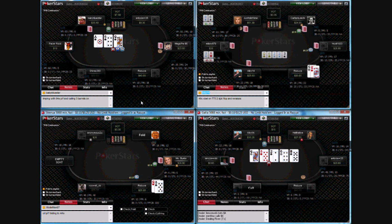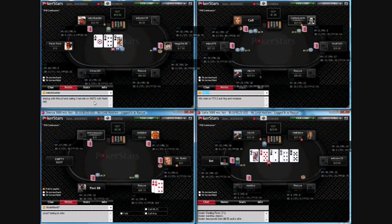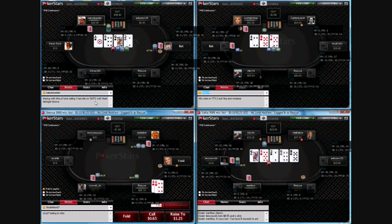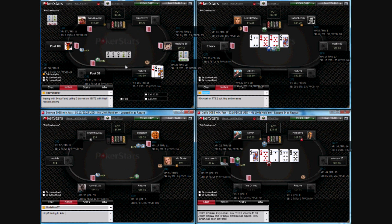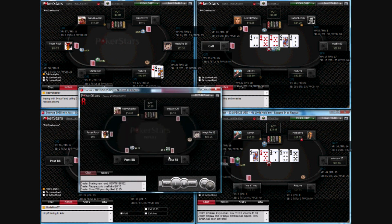I think it was 3, 5, 8, 10, 2. So I made a quick note of that because players like that we want to exploit later on when we know they have a piece of the board and we know that they're going to keep calling. So we don't need to wait to induce any sort of bluff. Looks like they basically got their money in there. Interesting to see how they played that with the queens and the ace king.